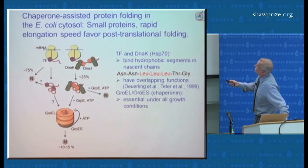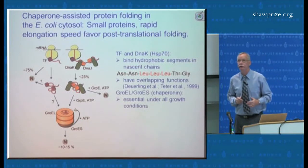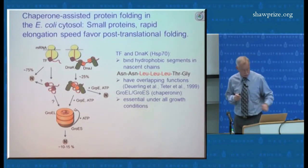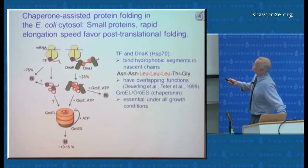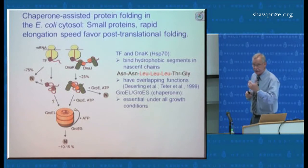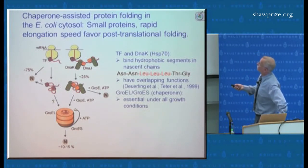This is the DnaK protein of E. coli and its cooperating factor DnaJ. DnaJ belongs to the Hsp40 family. These numbers indicate the sizes of these proteins in kilodalton. So Hsp70s usually cooperate with Hsp40s, which are regulators of the ATPase of Hsp70, but also chaperones in their own right.